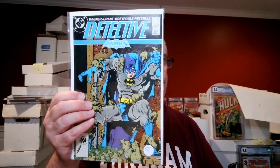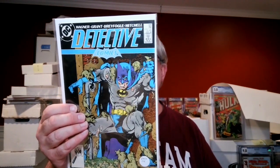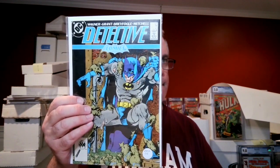And then this is a nice gradable copy of Detective 585. It's the first appearance of Ratcatcher, who we saw Ratcatcher's daughter. And this is tough because it's a black spine, but there's no spine ticks on this that I can tell. I don't think so. Pretty clean. That's going to go in a clean and press pile. That will be submitted. Then I started digging in the dollar bins, and I went a little crazy. I went a lot crazy.